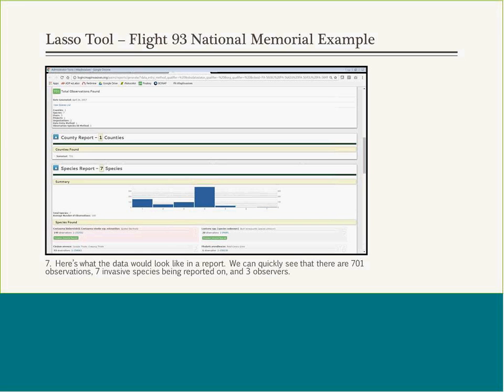You can see there in the report, it's a total of 701 observations. You see that it's a total of 7 species that are being reported on. And if you scroll farther down in that report, it would highlight that information for you, and you would know exactly which species are being found. It also tells you that there's 3 separate individuals who are responsible for finding that information.